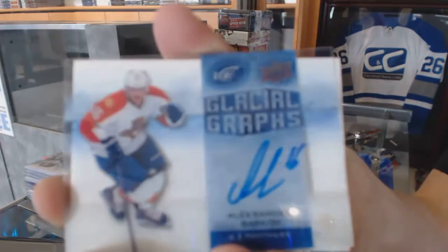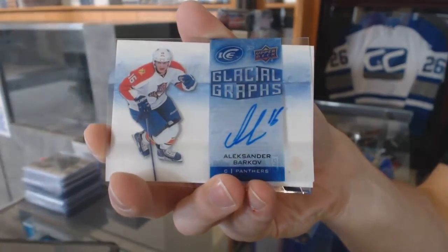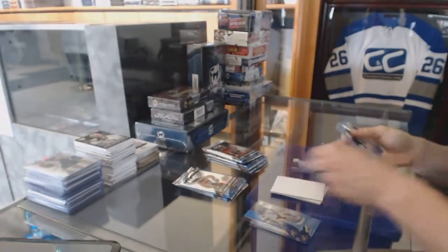Glacial Grass for the Florida Panthers, Alexander Barkov.